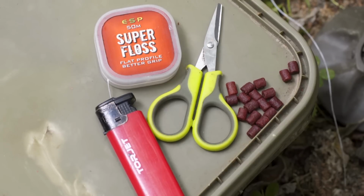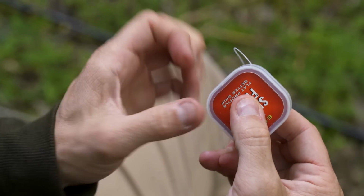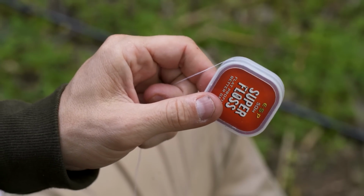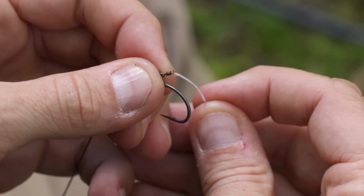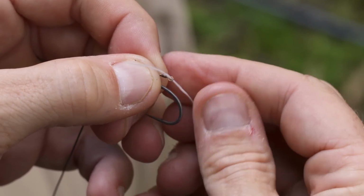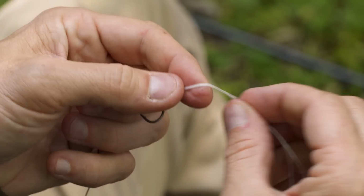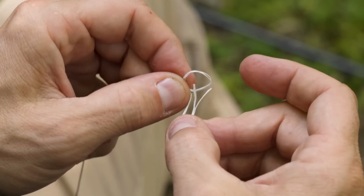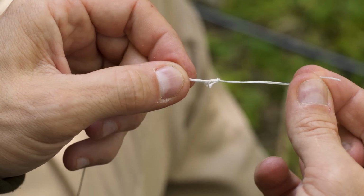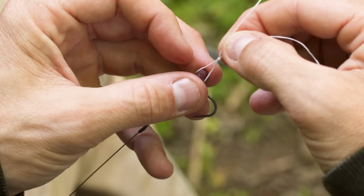All you're going to need is some super floss, a lighter and a pair of scissors. I simply play off a bit of super floss, probably six to eight inches long, and I simply thread that through the eye of the micro swivel. In terms of how I attach the pellets with the knot, it's a simple overhand loop knot in the super floss to start with. And then I put one pellet in the loop and pull it down tight.